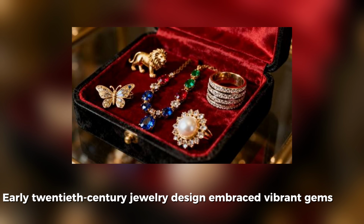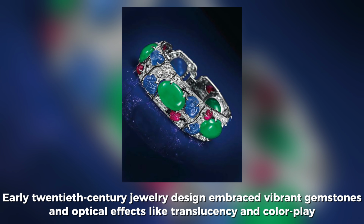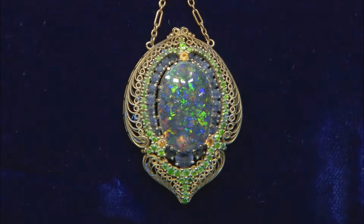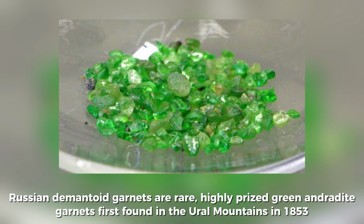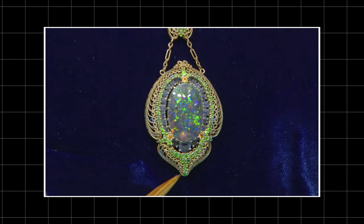The piece was also dated to the early 20th century, when jewelry designers increasingly explored colorful gemstones and optical effects. At its center was a black opal, prized for the shifting flashes of color that can appear across its dark body. Surrounding it were Russian demantoid garnets, an especially rare form of green garnet. It would date it most likely between 1900 and 1908.